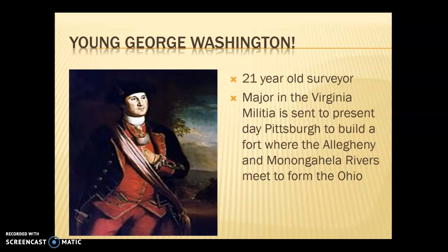Militia is literally made up of men that live in the area that make up the region, the colony they're a part of, and they're asked to defend their colony. The Virginia militia itself wore this particular uniform, and Washington is someone who wants to make himself known to the royal government of England that he is somebody who's willing to do whatever it takes to become a British officer.